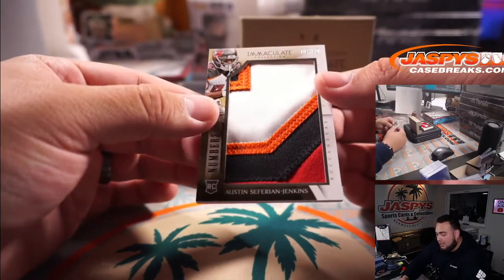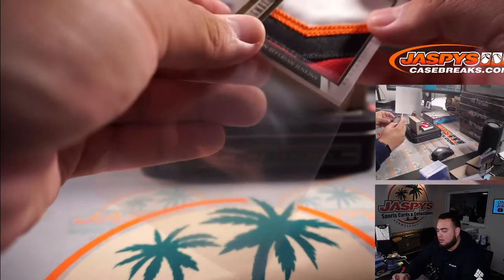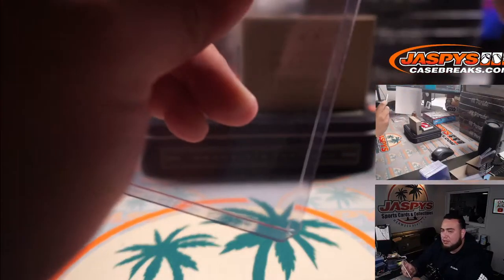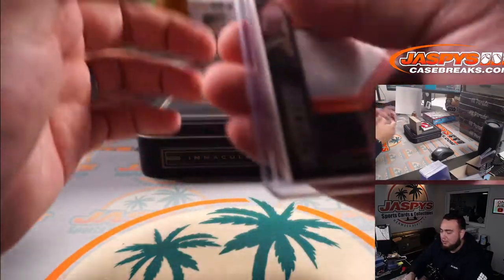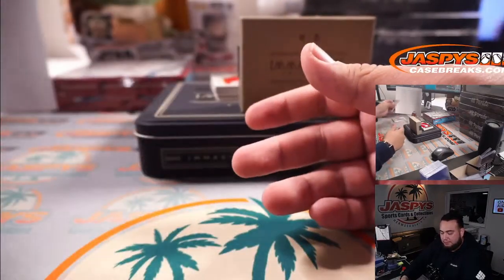Jumbo numbers patch, 38 out of 50, Austin Safari and Jenkins. But yeah, I don't expect a crash. I just expect it to come down a little bit. And it has come down a little bit. But it's still going to be much better than what it was a couple years ago, pre-COVID.